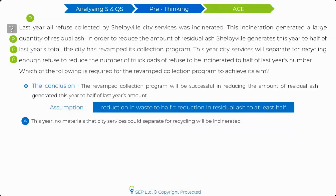Let me ask you this question. You can answer in the chat box. That'll be quicker, guys. Does this choice tell us, if we just place it next to our scope of conclusion, does this tell us that the residual ash will be reduced to half of last year's ash? Does this choice tell us about that? No, right? So Vinny says no, Deepak says no. What about the others? Does this choice tell us that the amount of ash produced will be less? No, Nilab also says no, it does not.